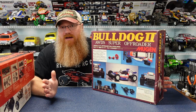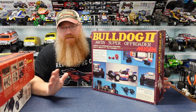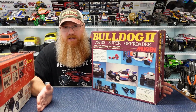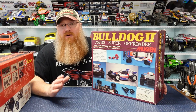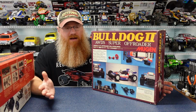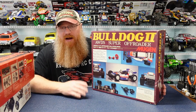I'm sorry, guys. I know everybody wants to see them run. Everybody wants to see them jump. Sorry, no track videos on these guys. None of that. These are collector pieces. I myself never thought, why in the world would you have an RC car and just leave it in the box? But here I am, and I can't bring myself to pulling them out of the box and building them, at least not at this moment. This one, like I said, possibility.